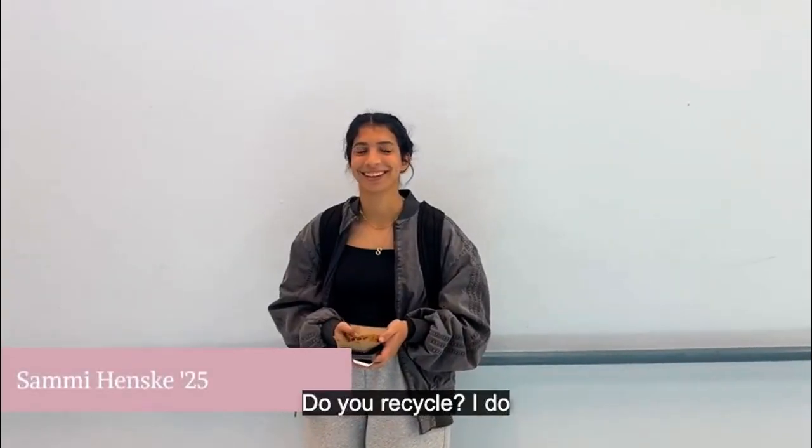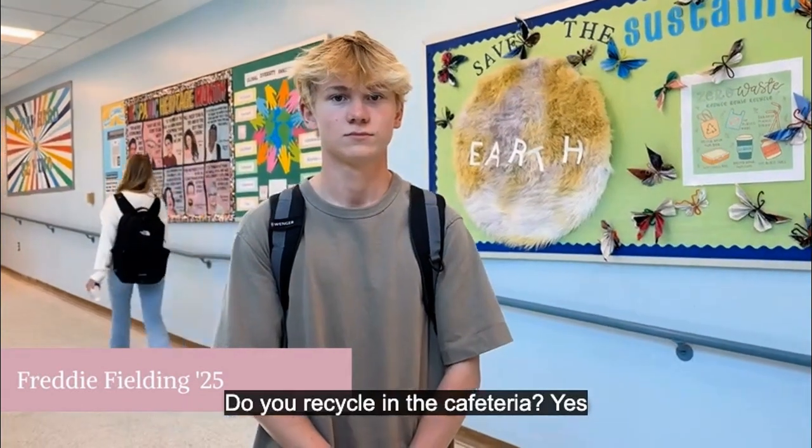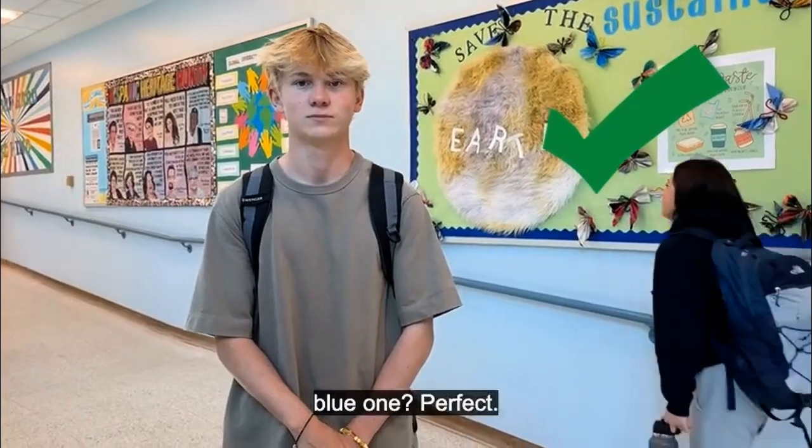Do you recycle? I do. Which bin does the food you're holding right now go in? The compost. Do you recycle in the cafeteria? Yes. What bin does your can go in? The blue one. The blue one, perfect.